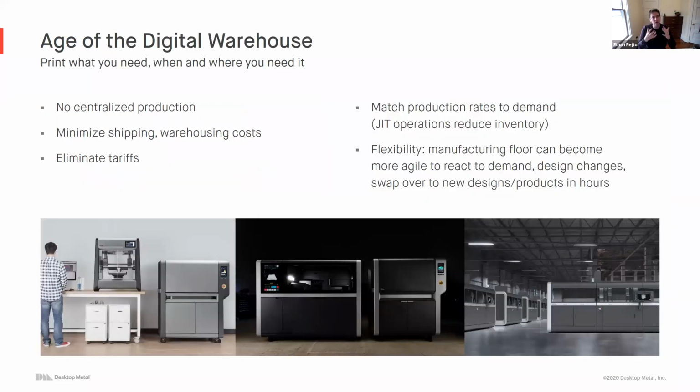But now with printing, we can usher in this age of the digital warehouse, where we're now able to print what you need, when and where you need it. No longer do you need to have these centralized production hubs, but now you can strategically place printers around the world to optimize printing on location, because the part cost is not going to change drastically depending on where you're printing it, because you're using the same powders and the same manufacturing process. You can greatly minimize these shipping and warehousing costs because you're able to do things like just-in-time operations, where you're able to very closely match your production rates to demand, because if demand changes, you can simply add a few parts to the build, or run an extra build, to minimize warehousing costs.